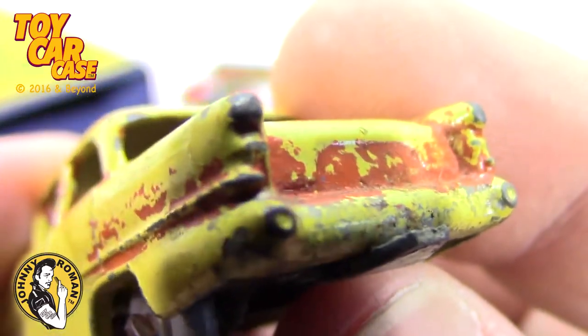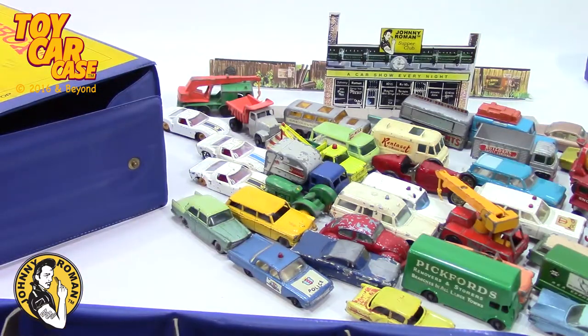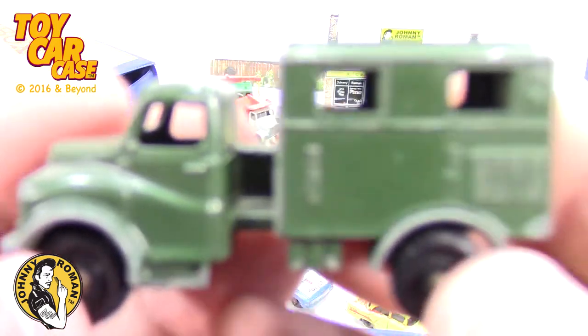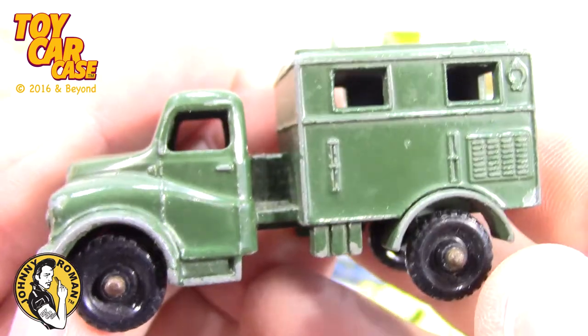Again with the broken hitch. They were pulling some big loads to bust those hitches. Look at this army guy. Have you ever seen it?